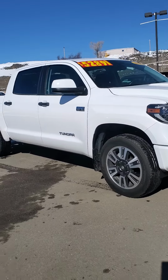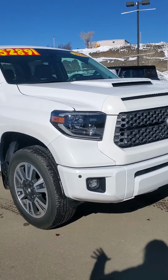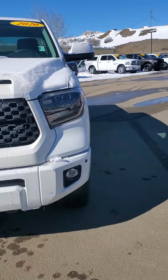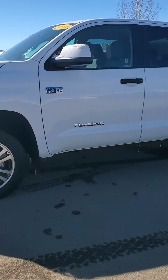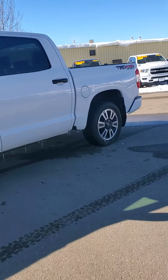All right, as I promised, here is this video walk around of our 2020 Toyota Tundra. Okay, it's got that TRD package. It is immaculate. It's only got 13,000 miles on it. Looks really nice and slick. Obviously, you're gonna get that extended crew cab with your short bed.